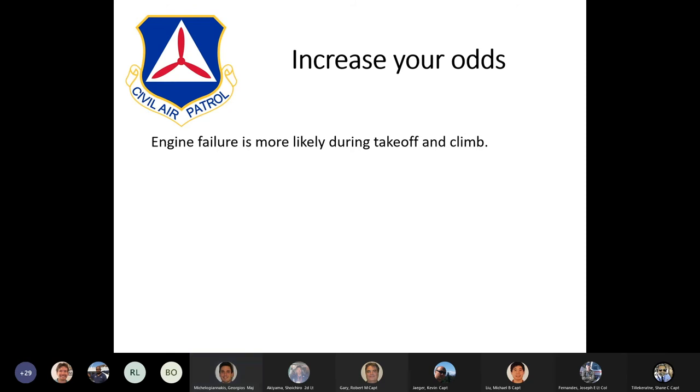Okay, so engine failure is more likely, and this statement implies that the engine failure cause is about the engine. It's not, for example, running out of fuel, which of course you prevent with pre-flight planning. But there's a high chance that an engine failure will give you some sort of trouble in takeoff and climb, because it hasn't proven itself yet. Maybe it doesn't want to fly that day. Well, if you're cruising, it has already been running so far.